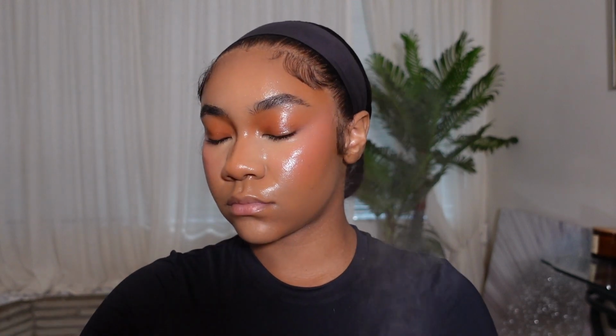Now I'm going to set my face. This is the same moisturizing spray that I used in the beginning, and y'all know I am generous. I don't know why people only spray like two little pumps of setting spray. If you're going to set your face, then set your face. But see, I'm using a little bit more. I look really, really glowy.